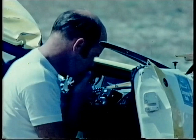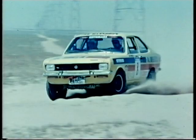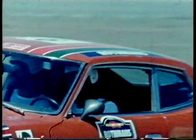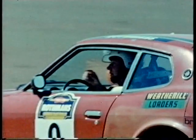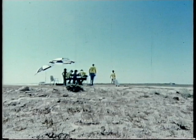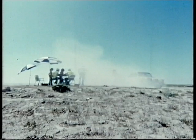It all depends on good ability of driving and endurance. Apart from getting covered in sand, which appears to be an occupational hazard, the marshals have a vital role to play.